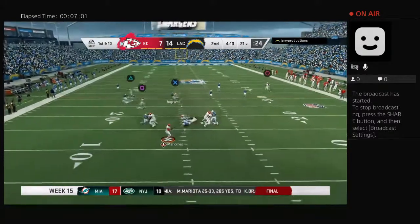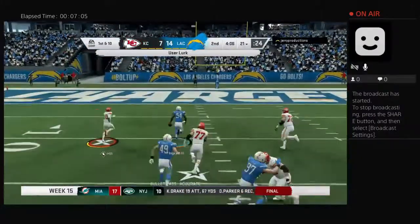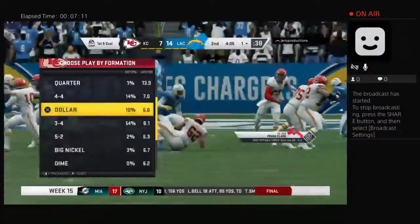On 1st and 10, here's Mahomes. Oh, this is intercepted, intended for Hill. Picked off by Melvin Ingram. And a great return as they're finally able to take him down.